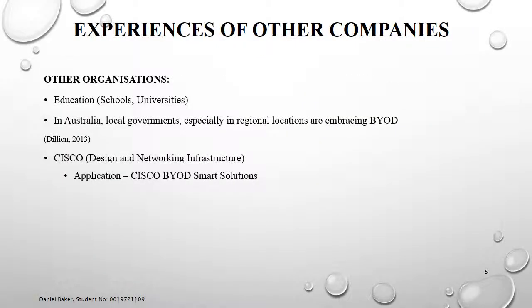Experience of other companies, especially in the education sector, schools and universities are adopting BYD. In Australia, local governments, especially in regional area locations, are embracing BYD, especially because of the tyranny of distance. Cisco Design and Networking Infrastructure has applications to help with BYD, such as smart solutions.